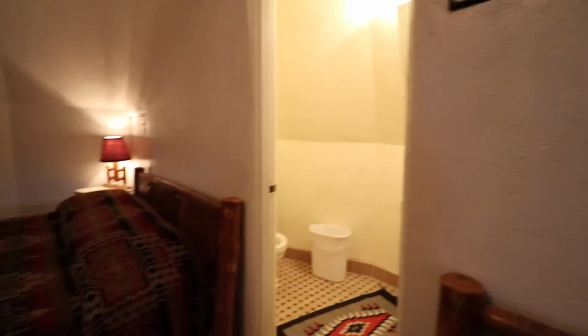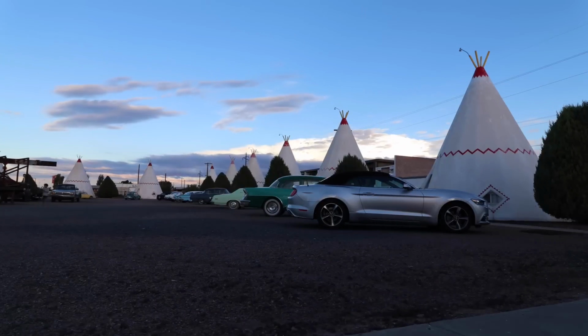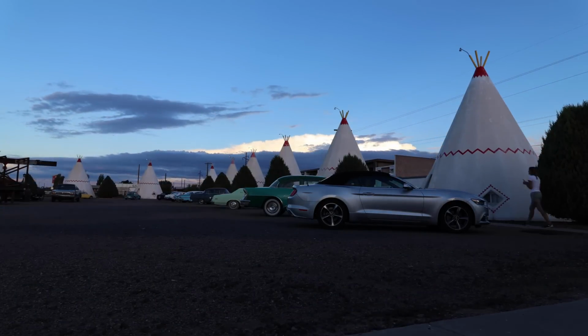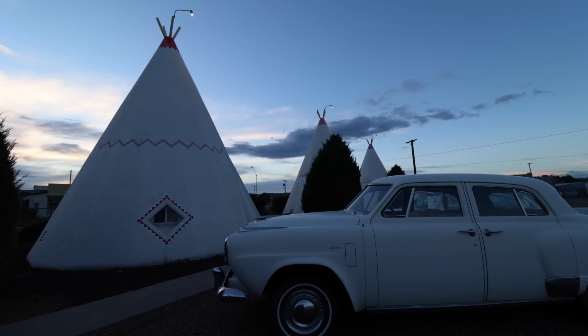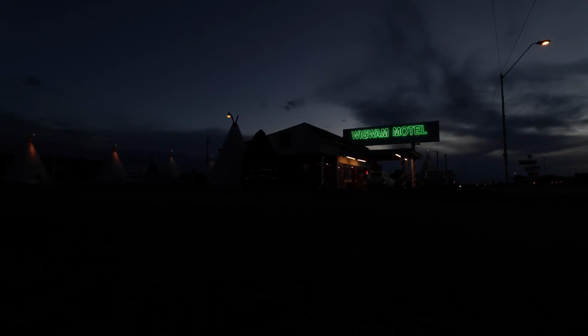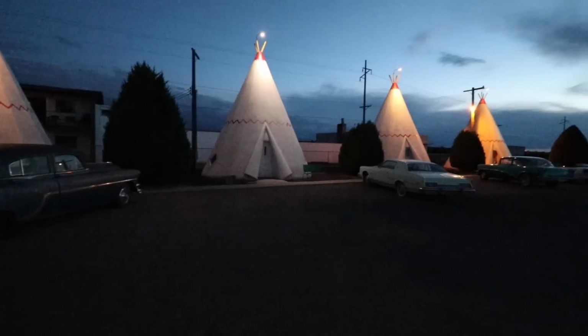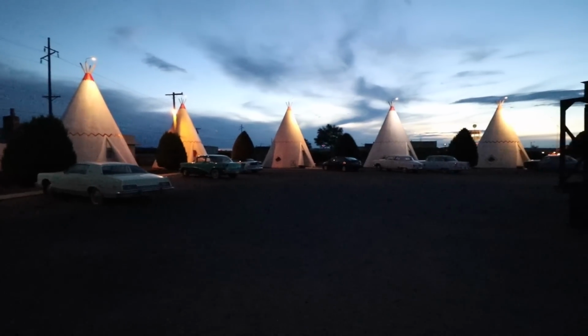So technically, even though this one wasn't built by the original Wigwam guy, this is the original Route 66 Wigwam Motel. And believe me, all I want to do now is sleep in it. I gotta tell you, this is a wonderful thing, because there's nothing quite like a wigwam at sunset. Look at it. Isn't this beautiful? Isn't this cozy? This here, the Holbrook one, is definitely the real life cozy cone.